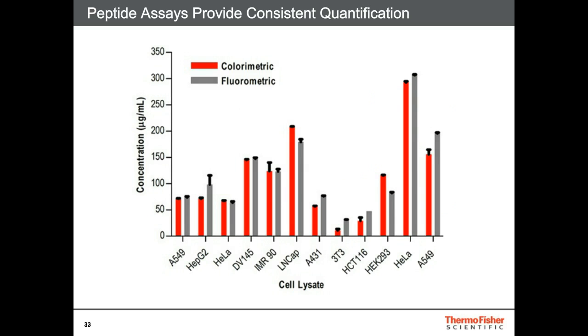Both assays are actually quite consistent and comparable. In this graph, you can see the quantitation of peptide digests from 12 different cell lines, and the peptide concentrations were determined using both the CPQ and the FPQ assays. Each sample was analyzed in triplicate, and the concentration of each digest was calculated from a standard curve using a protein digest assay standard that is provided in each kit. As you can see, both assays give a very similar response for all these different sample types.